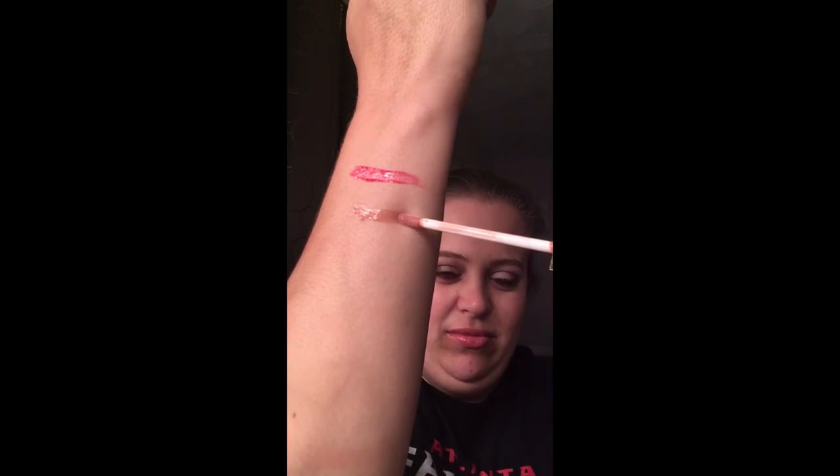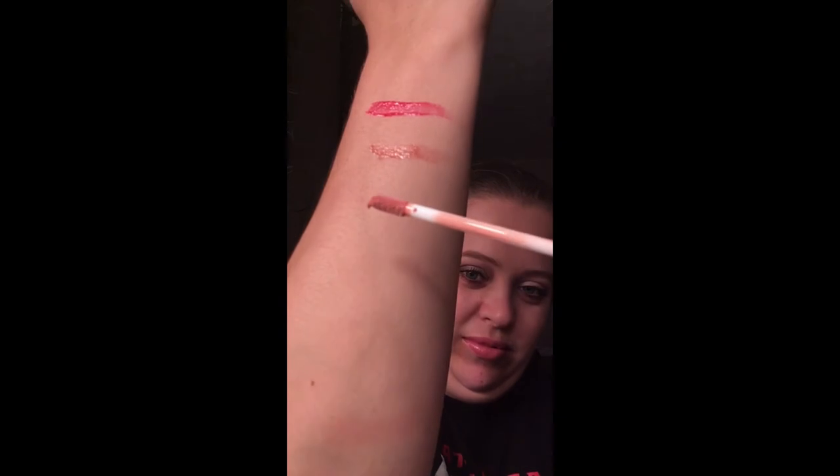All right, this is Believe. That one's really pretty. I like that one. All right, so this one is Savoir Faire. I like that name. That's cute. Ooh, not the straightest of lines. But as you can see, that one's really, really sheer. So that's more of like a lip tint for me.